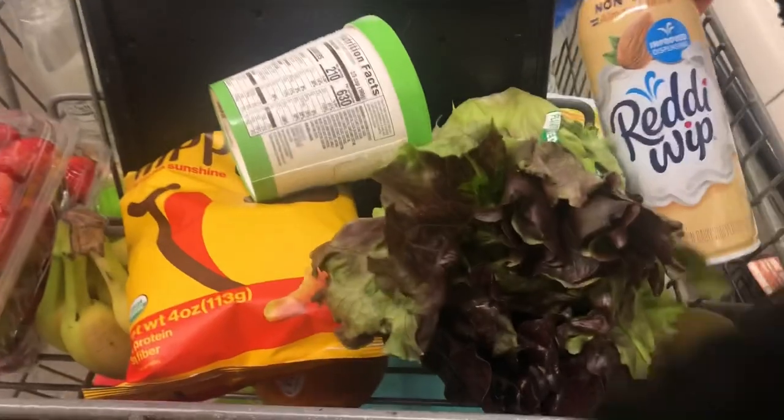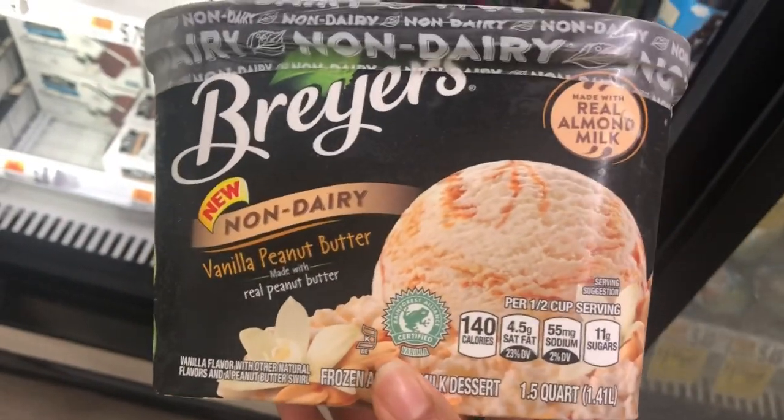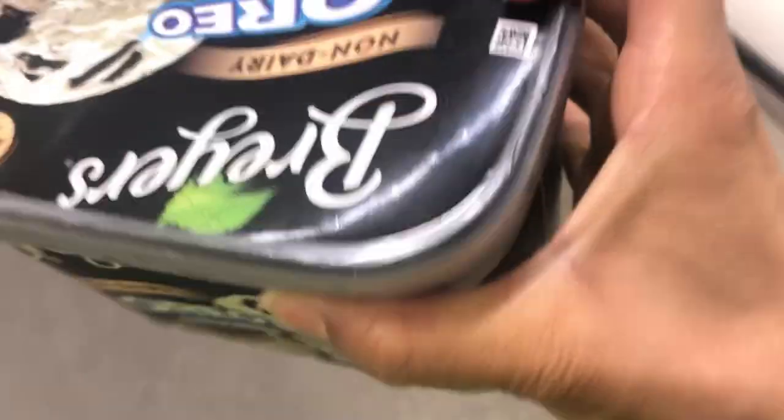Picked up the whipped cream because I thought that'd be fun to try on camera. And then right before I was leaving, I realized that Breyers had a full tub of vegan ice cream in 2 flavors. Not really interested in a vanilla peanut butter, but they had Oreos, which makes me super excited because Oreos and cookies and cream were my favorite growing up. So of course I had to try that. Dropped that other one off and was like, please go to the checkout and get out of here. Got my stuff and here's what I got.